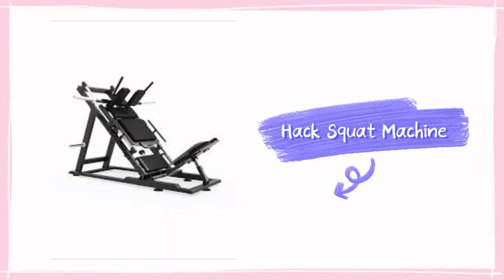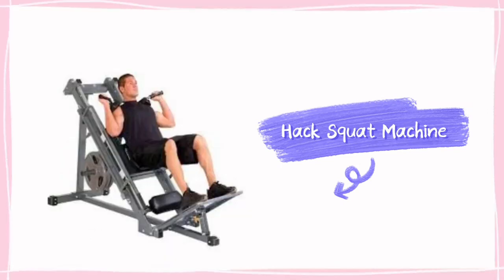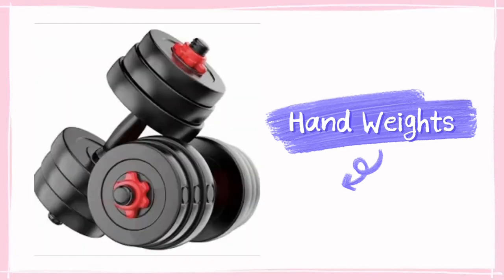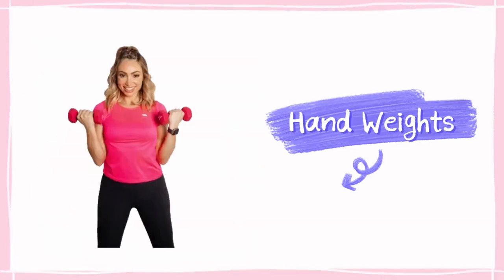Hack squat machine. A machine designed for performing hack squats, targeting the quadriceps, hamstrings, and glutes. Hand weights. Small, handheld weights used for additional resistance during aerobic workouts.